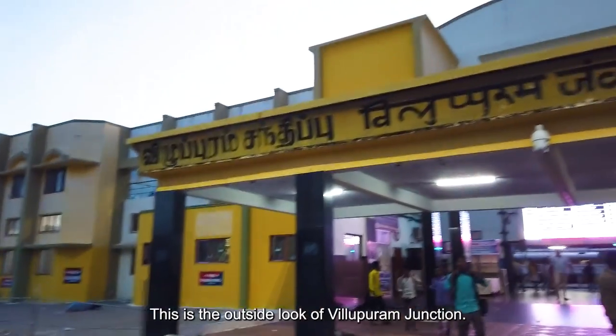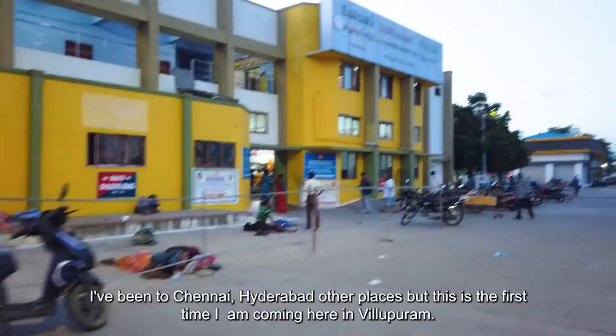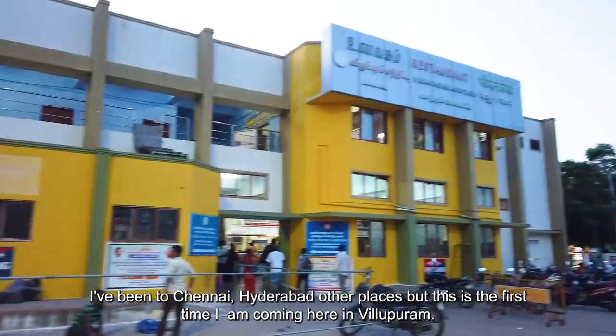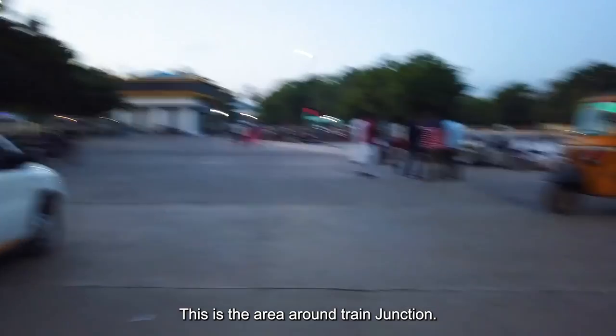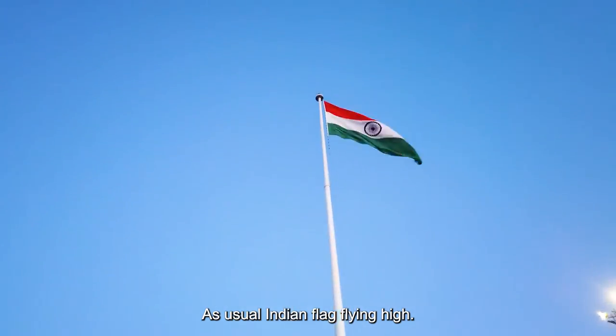This is the outside look of Villupuram Junction. This is the building. I've been to Chennai, Hyderabad and other places, but this is the first time I am coming to Villupuram, and Pondicherry also I'll be going. That will be my first time. This is the area around the train junction. As usual, the Indian flag flying high.